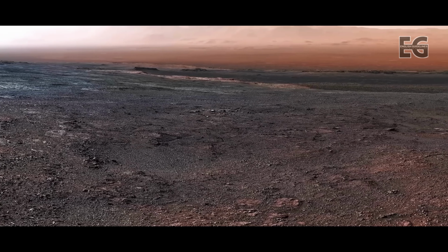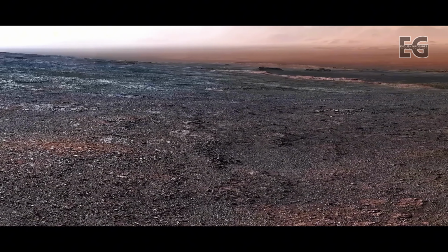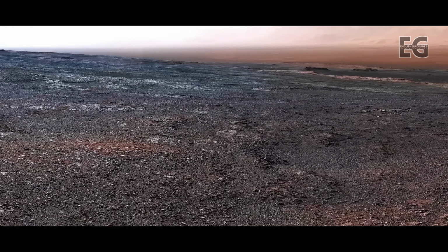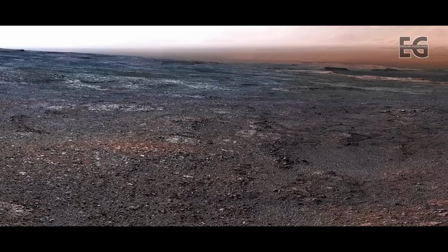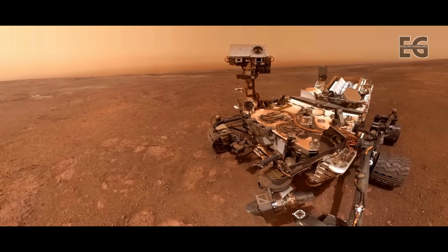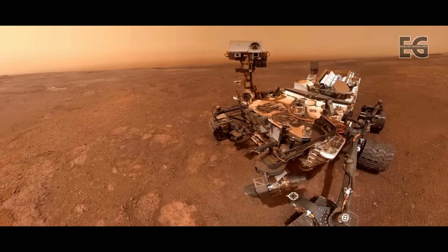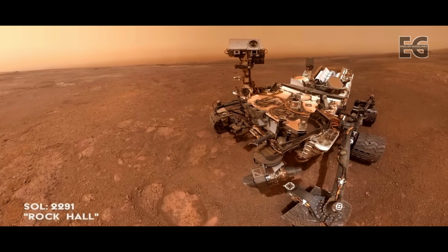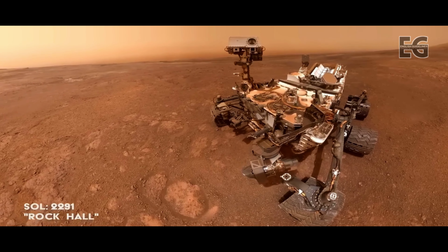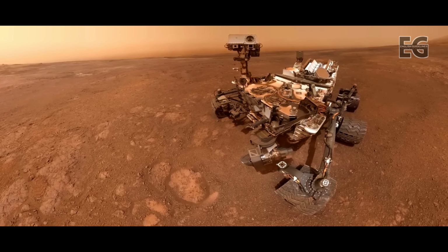Curiosity resumes operations from its A-side computer, taking this panorama at a location known as Rockhall. The rover also takes a selfie here after a successful drill sample. The area is still covered in dust after the global dust storm that incapacitated the Opportunity rover. Curiosity is now moving towards a clay-rich area that scientists have been hoping to see for the last 7 years.